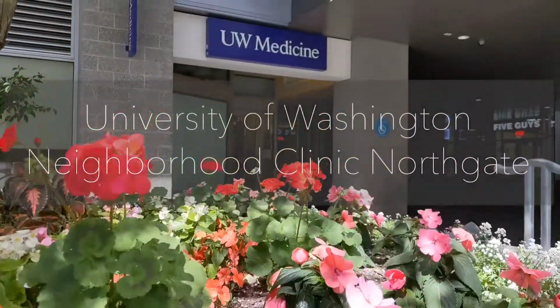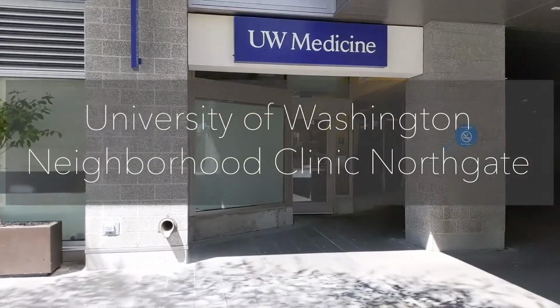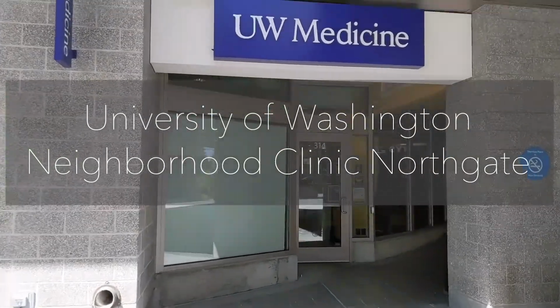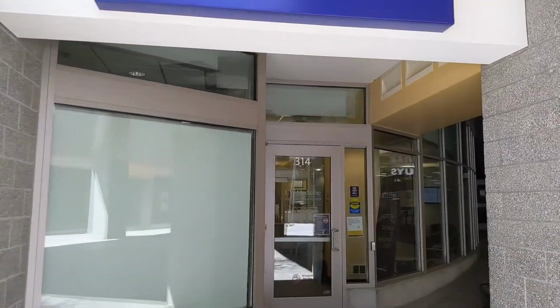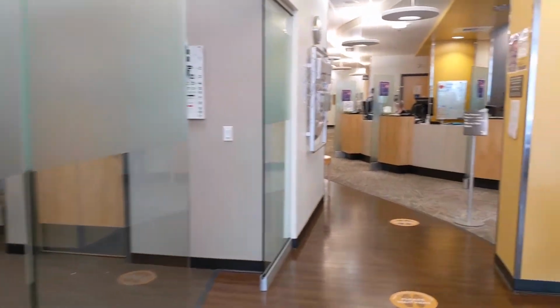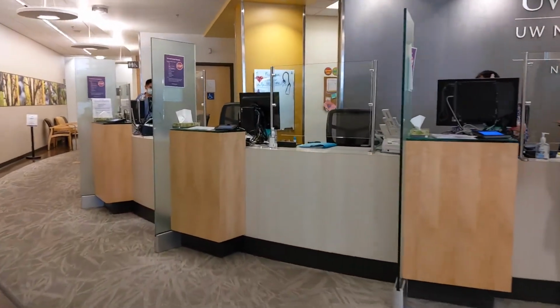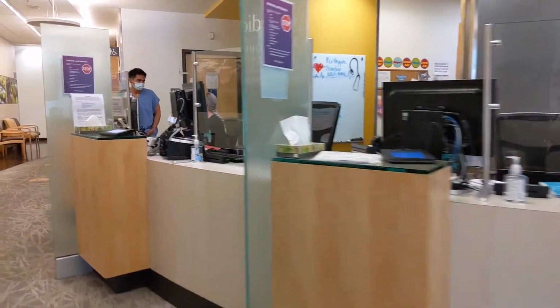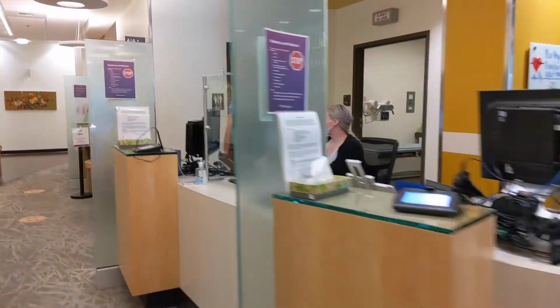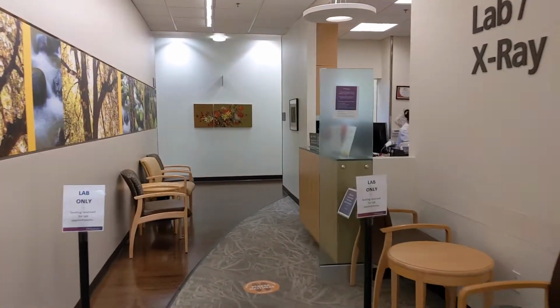The University of Washington Neighborhood Clinic at Northgate is one of our residents' continuity clinic sites. Here, our residents provide the full spectrum of family medicine alongside our faculty. There are several specialty clinics where residents will spend time seeing patients, including a reproductive health clinic, colposcopy clinic, sports medicine clinic, travel medicine clinic, psychiatry clinic, and neonatal circumcision clinic.